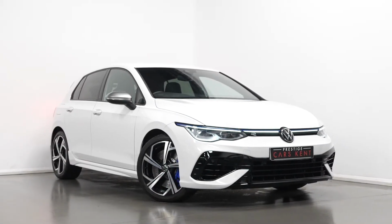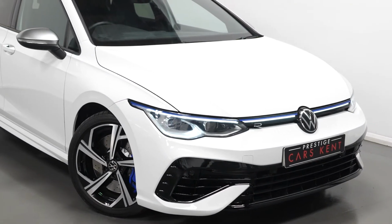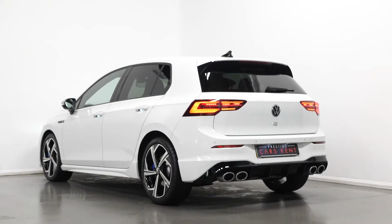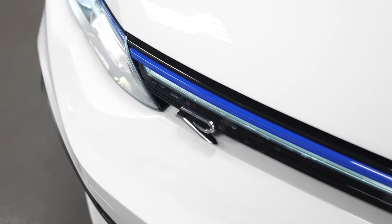This is a quick video walk around tour of our new 2021 Volkswagen Golf R we have new in stock. I'm just going to run through the specification of this vehicle, just pointing out some of the main standout inclusions on the car. Starting with the exterior, you can see the vehicle is finished in gloss white.